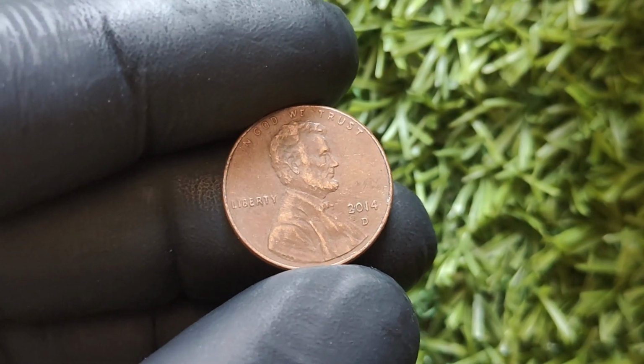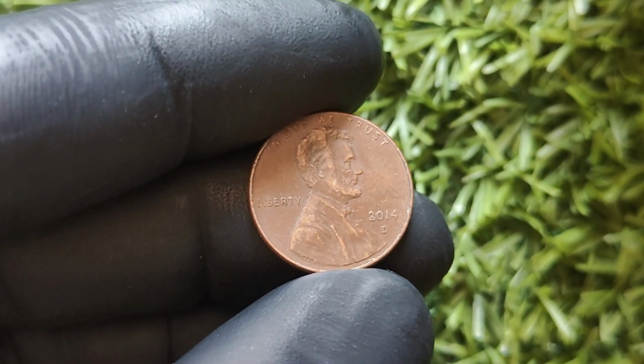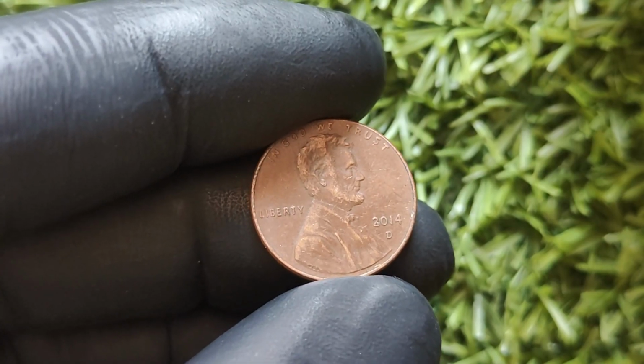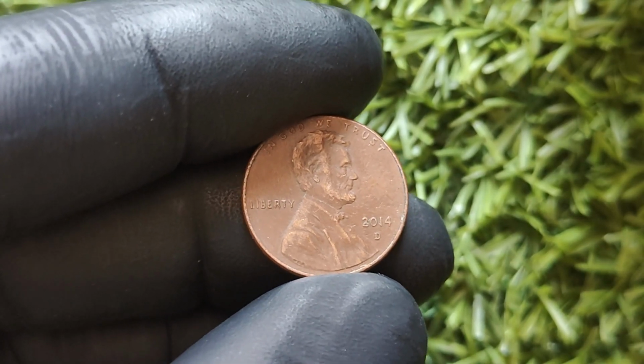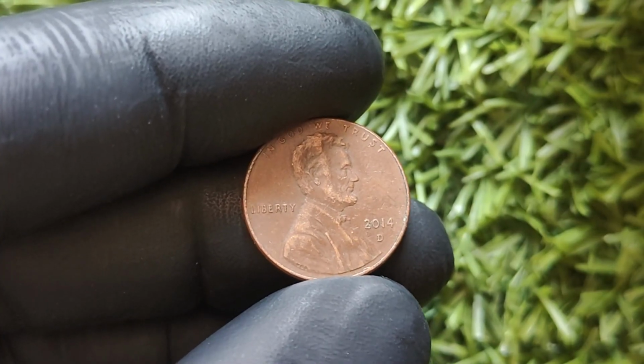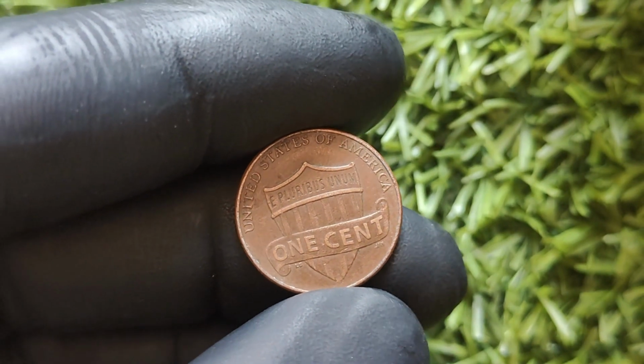Another known variation is an off-center strike where the coin was misaligned during the minting process. Sometimes this causes Lincoln's face to be pushed to the side or even partially missing. The rarest one spotted so far had a massive die break that split the coin surface in a dramatic way. Add to that a mint error that involved a foreign material being struck into the coin during production. That's like winning the error lottery.